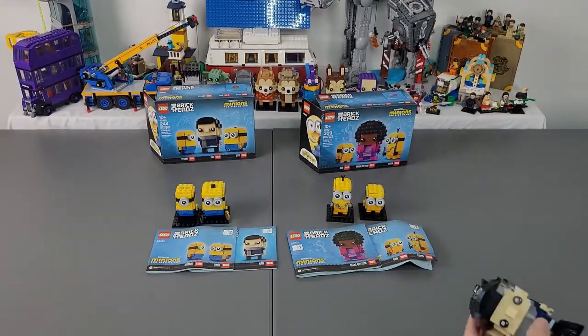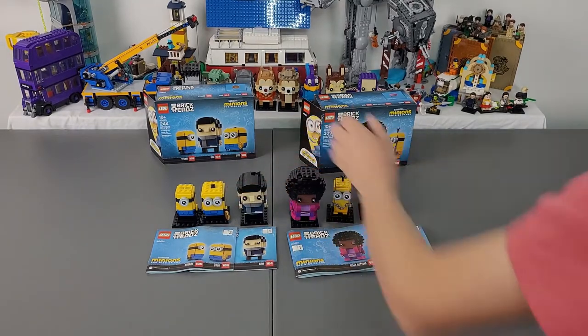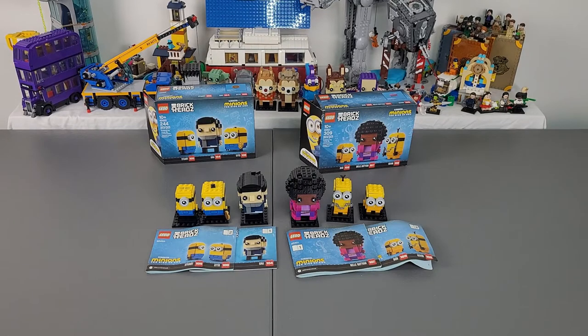Just another layer. But mainly, I think Gru, Kevin, Bob, and Stuart are going to all go in my room because those are the three main minions, and then you got Gru. So, yeah, these were really fun to build.